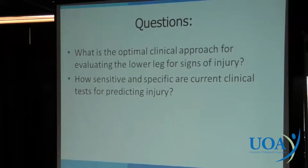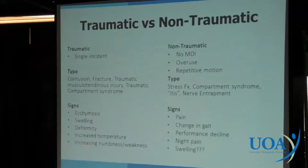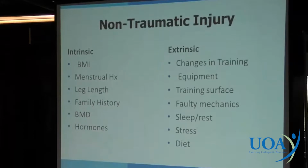So the questions I want to address today are: what's the optimal clinical approach for evaluating the lower leg for signs of injury, and how sensitive and specific are the current tests? Basically, when we're looking to evaluate shin pain, we know that we've got traumatic and non-traumatic. Traumatic injuries are more single incidents. Non-traumatic, there's no mechanism of injury, generally more of our overuse type problems.